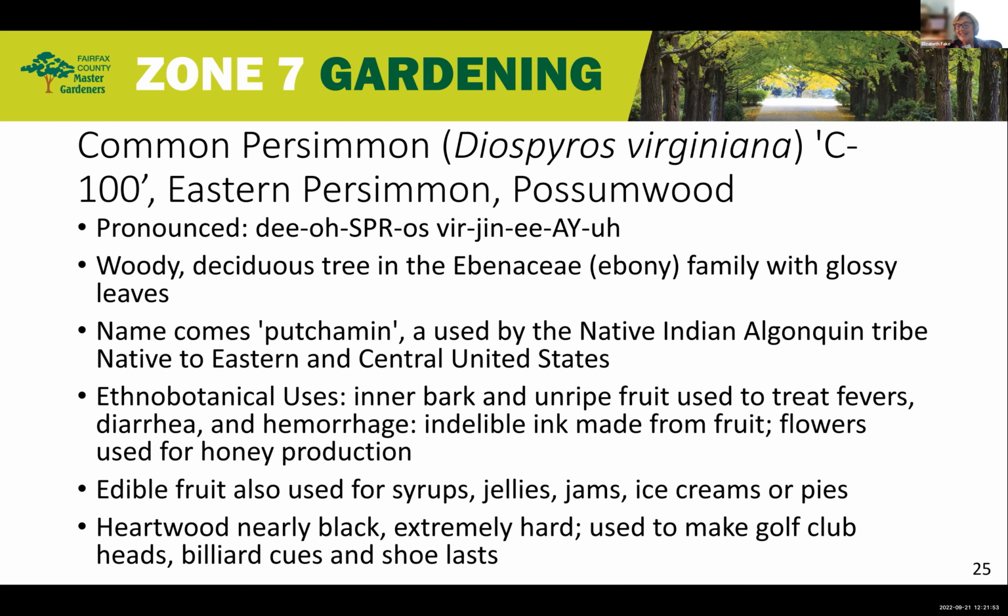It's pronounced Diospyros virginiana. It is a woody deciduous tree in the ebony family, and it has beautiful glossy leaves. The name comes from Puchaman, which was used by the native Indian Algonquin tribes, and the tree is native to eastern and central United States. Bear with me, I am so interested in ethnobotanical uses. I always try to include them just because they're interesting to me.